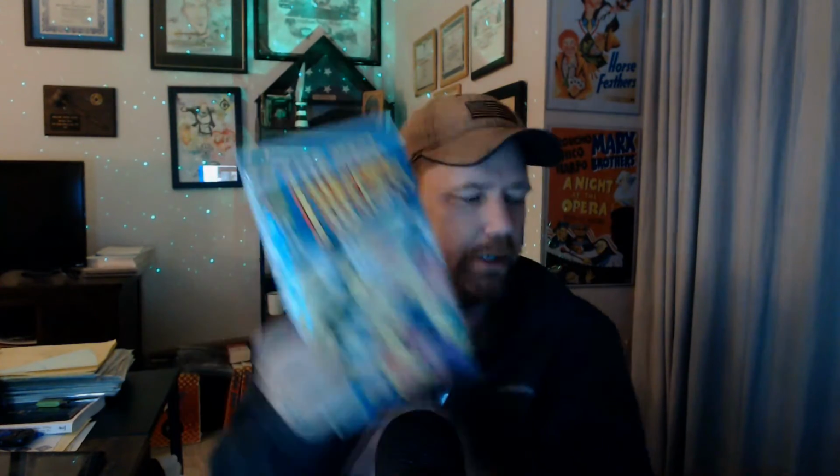Let's see here. New Mutants number 9. First appearance of Selene Gallio. One of the oldest mutants out there. She's like 17,000 years plus old. I think her and Apocalypse had a thing for a minute. I think so. New Mutants number 8. First appearance of Magma. Good stuff.